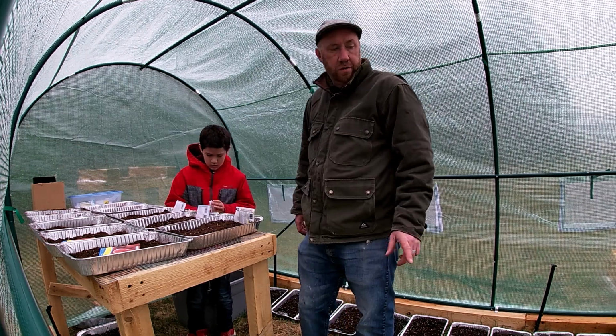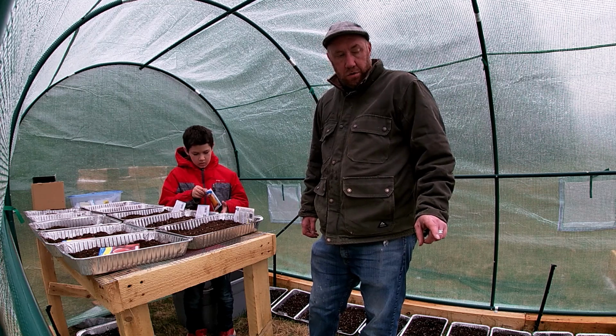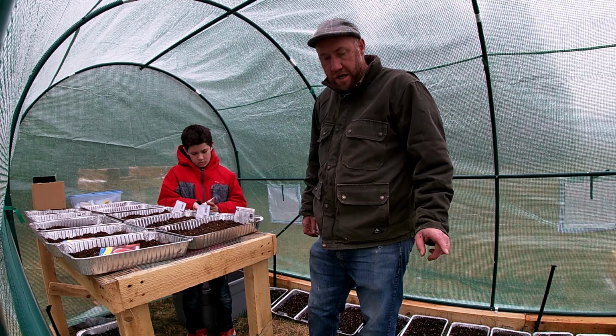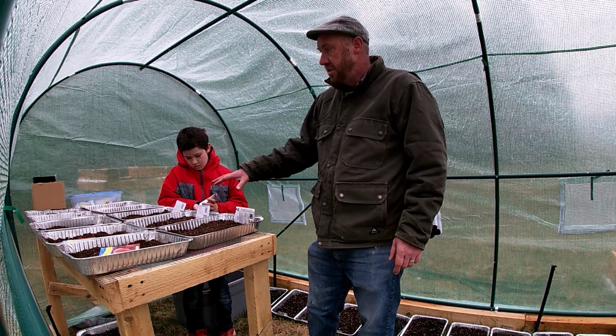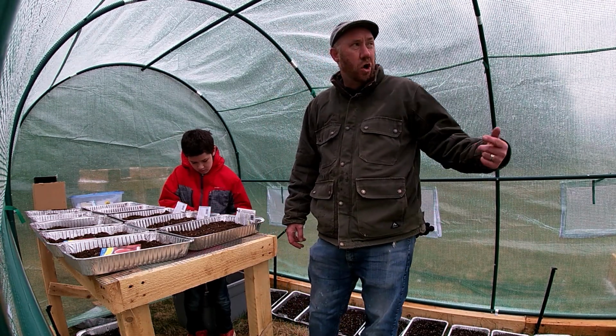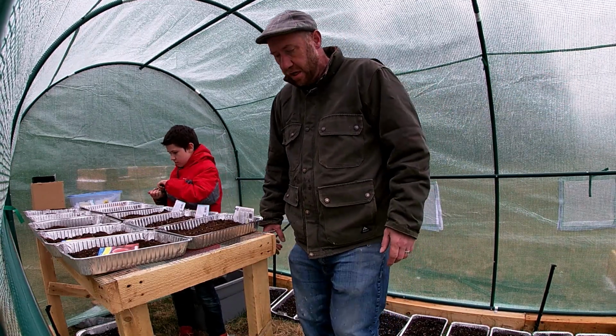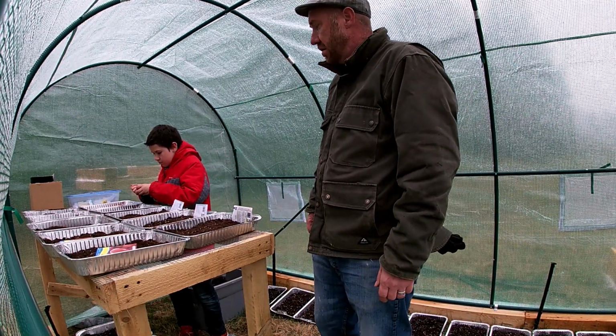So we planted a bunch of stuff almost 2 weeks ago, and then we're doing this batch. Our goal is to have a steady supply of plants, not only for the garden, but also the farm stand once we get that up. And then we can sell some plants there.